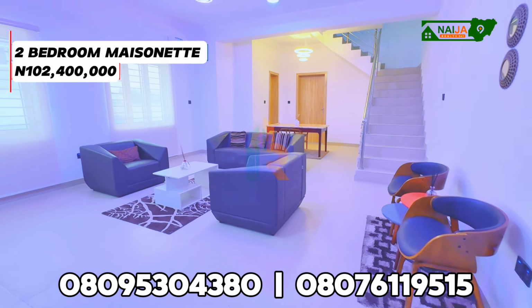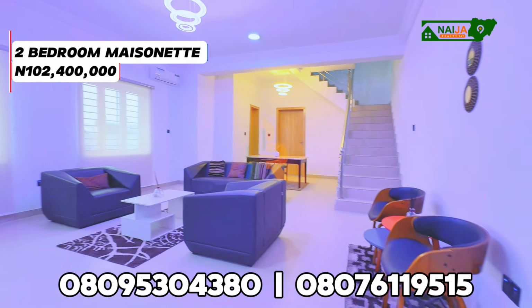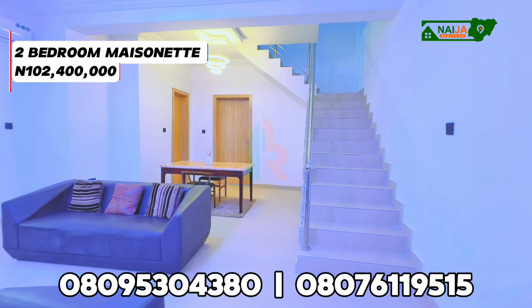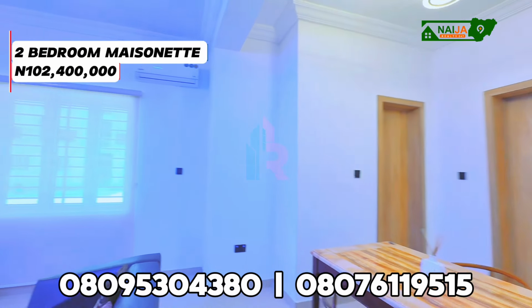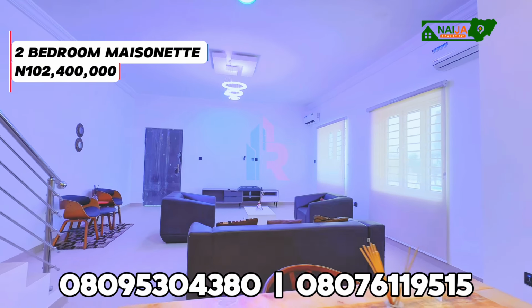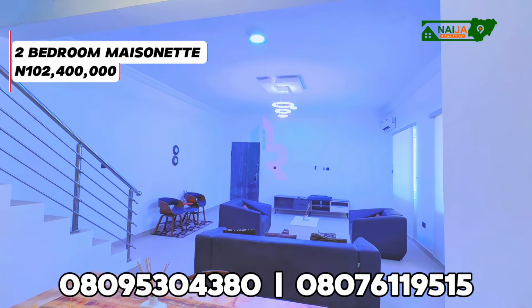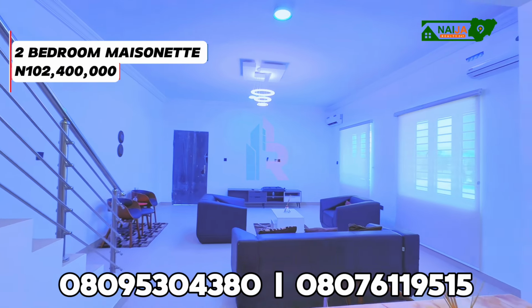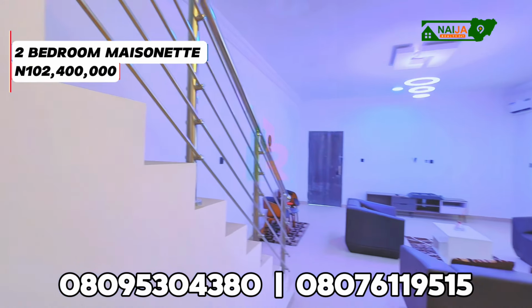Like I mentioned, this unit is just a mini staging for people to see how spacious this two-bedroom maisonette looks. Now, for those who probably don't know what a maisonette is, maisonettes are usually within a block of apartments, like you can see, and they give you the vibe of a duplex. Like you can see the staircase right here.